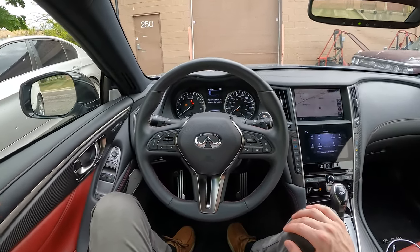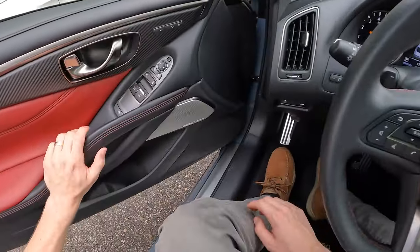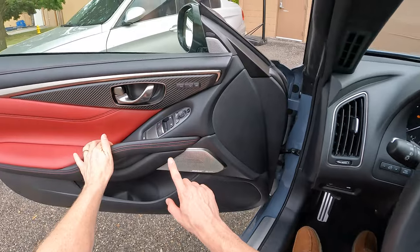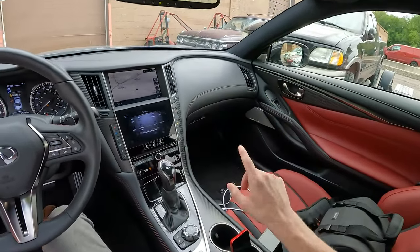Speaker locations. As I said, this is a 13 speaker system, a few sneaky ones in here in this little coupe. Starting in the bottom left, you've got door woofer 1, mid-range 2, tweeter 3, up front 4, 5, 6, other side 7, 8, 9.